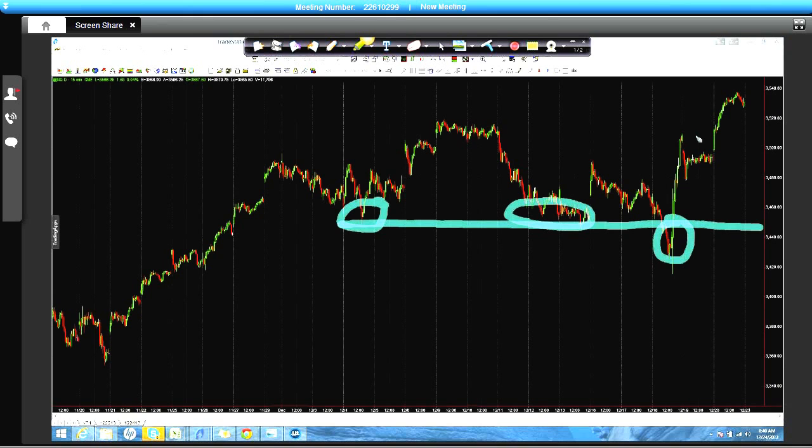I really don't think this was a short squeeze. I don't think there's anything left to squeeze per se. And so this was deceiving, is what I want to point out. And what we would have wanted to see for a breakdown is, again, this is what it would have looked like to a certain degree.